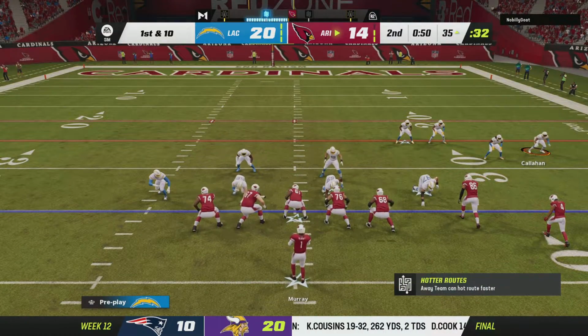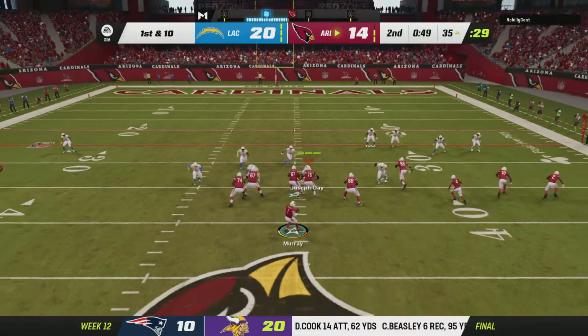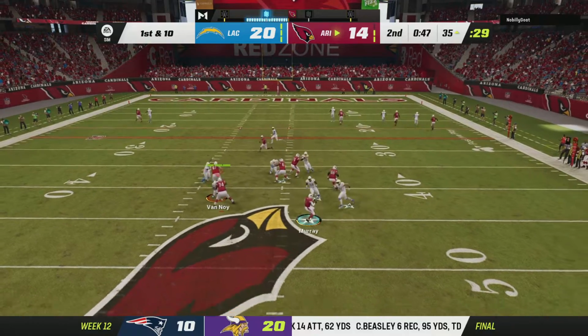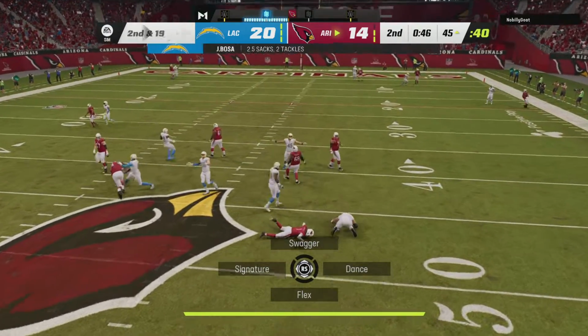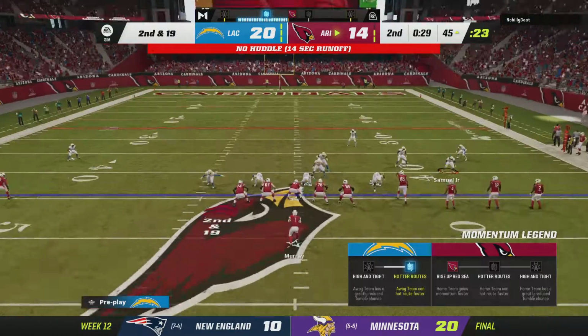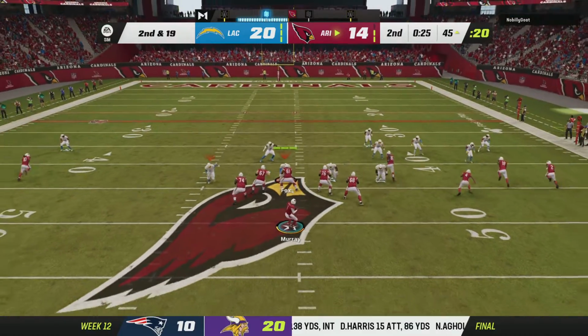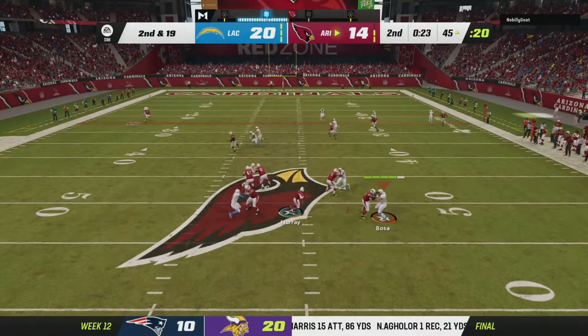Ball up to the 35 now as they come up on 1st and 10. Murray now. And he can't get rid of it. He's taken down. Sacks a growing theme in this first half. This is 2nd and long. Another try after the first down sack.